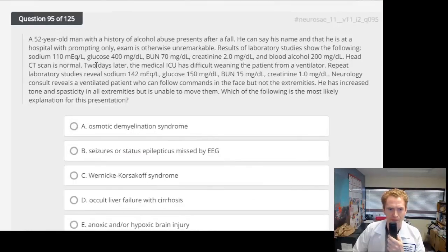Okay. A 52-year-old man with a history of alcohol abuse presents after a fall. He can say his name and that he is at a hospital with prompting only. Exam is otherwise unremarkable. Results of laboratory testing show the following. Sodium 110, wow, very low. Okay, so normal is 135 to 145. Glucose 400, which is elevated. BUN 70, which is elevated. Creatinine of 2. So he has renal insufficiency. And blood alcohol 200, very high. Okay, head CT is normal.